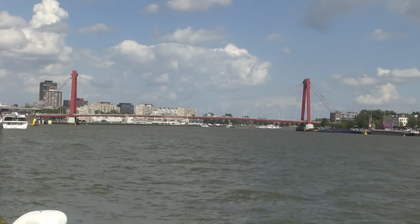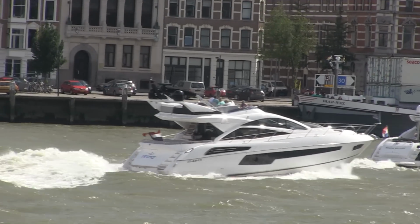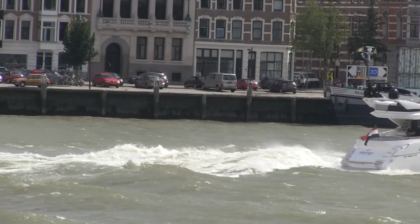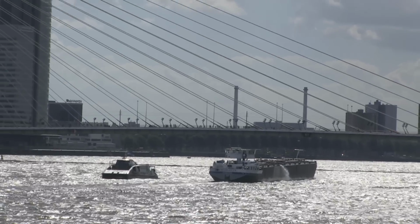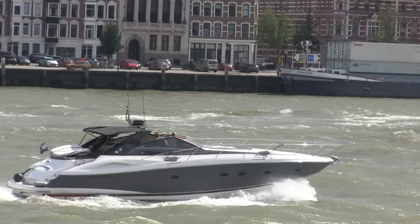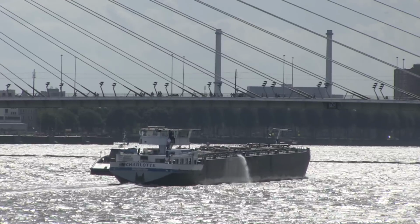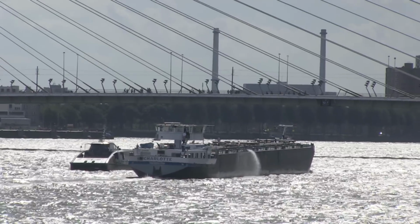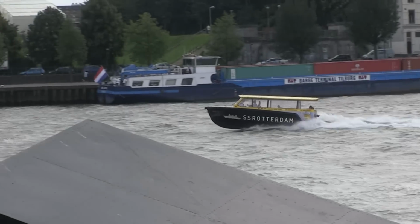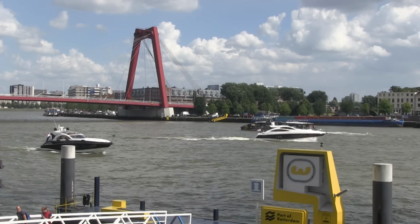As you can see behind me, this is the Willemsbrug, the bridge that was erected right before Erasmus Bridge. And Erasmus Bridge is of course the big architectural and touristic site of Rotterdam. It's the bridge that connects the south to central Rotterdam, so it kind of brings the city together. Before it was this bridge, which is not as aesthetically nice as Erasmus Bridge.